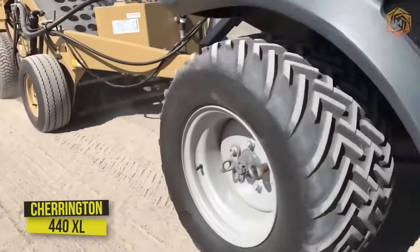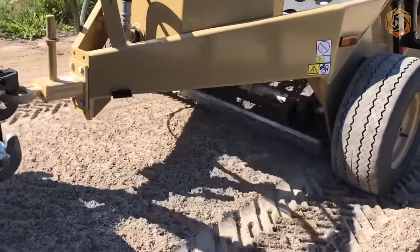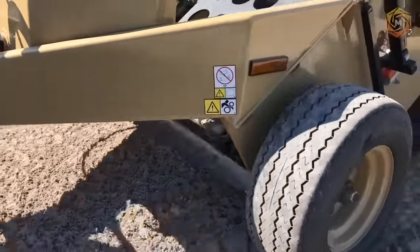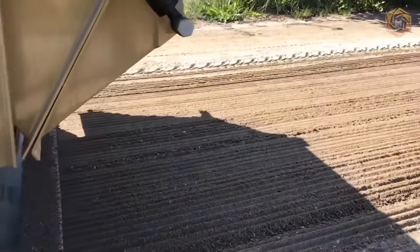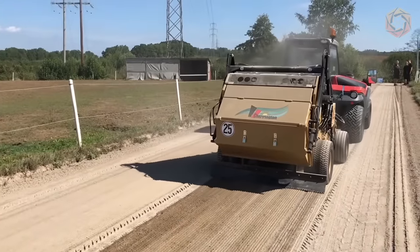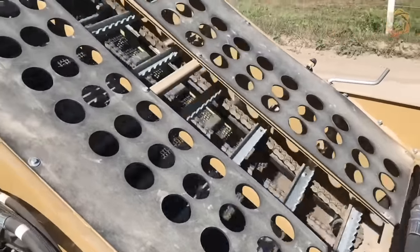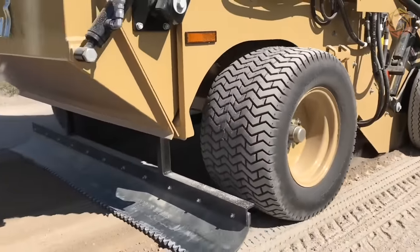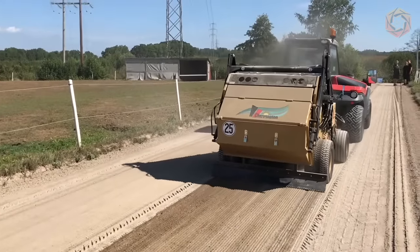You see a trailed beach sweeper for cleaning up medium and small areas, 440XL, from the popular brand Charrington. The principle of its work is simple: to sift sand and pick up debris in its hopper. The machine is also towed by a tractor of medium traction class. Furthermore, this model is perfect for cleaning beach sports grounds, equestrian areas, and even in agriculture.